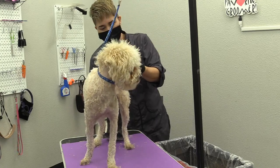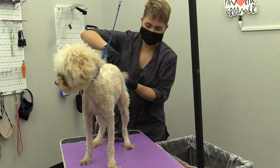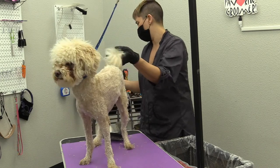Take our comb, let's check it out. The comb will go through, the guard will go through. You can hand scissor it, but I'm going to do a guard. Four guard, so it's even all over the place and I can go fast.